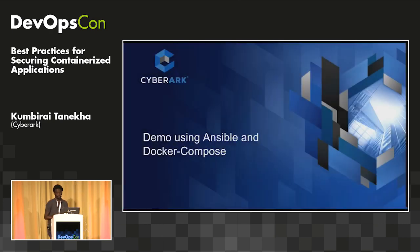Great, so I've been yapping on for a while. I would love to demo something. I'm going to be using Ansible as the use case from before. I'm going to use Docker Compose to orchestrate everything. So, yeah.